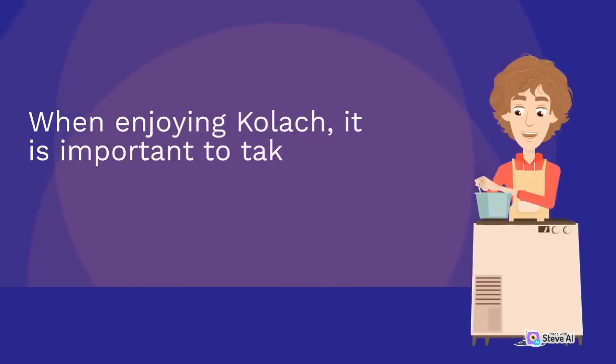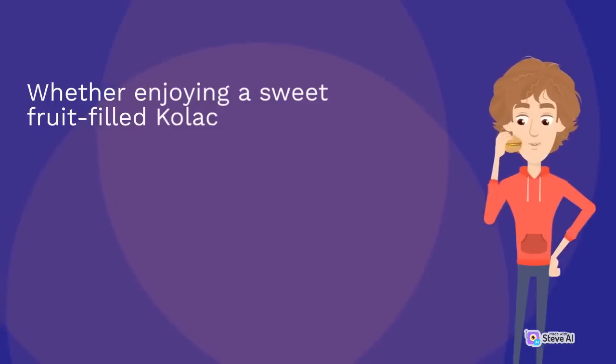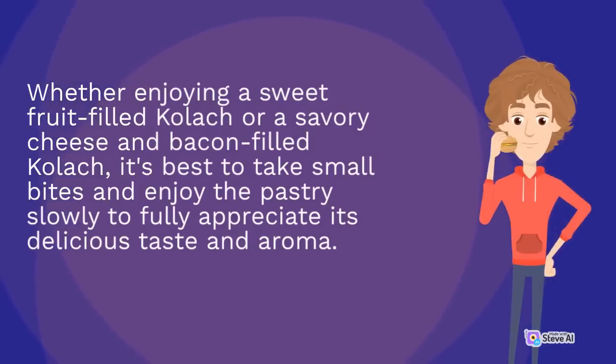When enjoying kolač, it is important to take your time and savor the pastry's unique flavors and textures. Whether enjoying a sweet fruit-filled kolač or a savory cheese and bacon-filled kolač, it's best to take small bites and enjoy the pastry slowly to fully appreciate its delicious taste and aroma.